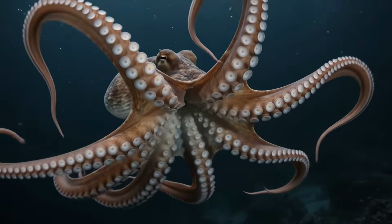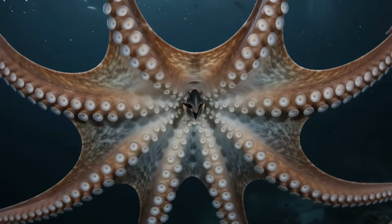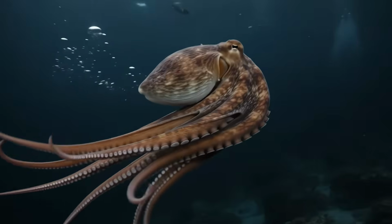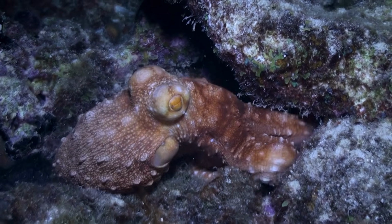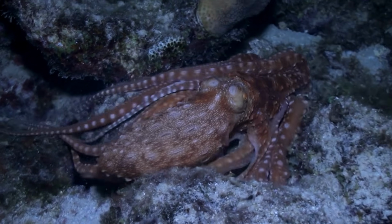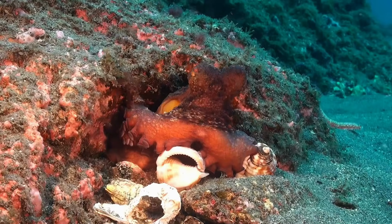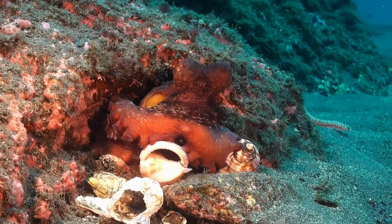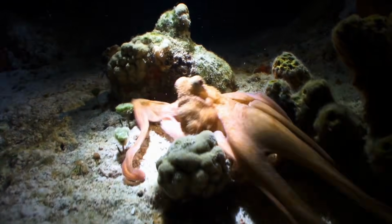How? The answer begins with the only hard part of an octopus's body: a sharp, parrot-like beak hidden where its 8 arms meet. As long as that beak can fit through an opening, the rest of the body can follow. An octopus can squeeze through cracks barely wider than its own eye, reaching places no shark, eel, or crab could ever escape. Its greatest weakness has become one of its greatest advantages.